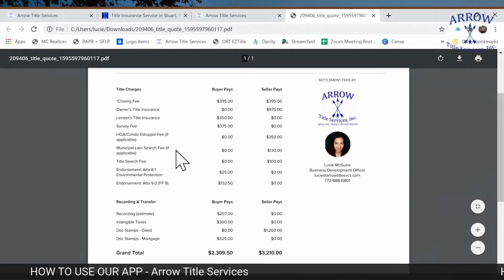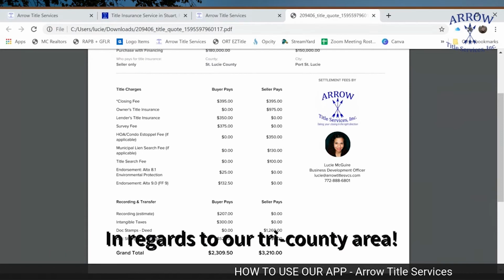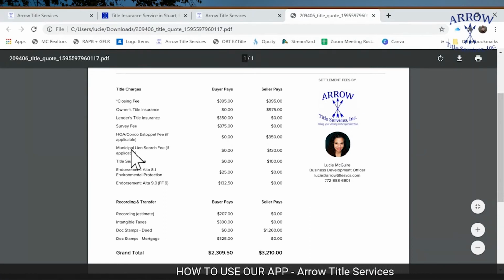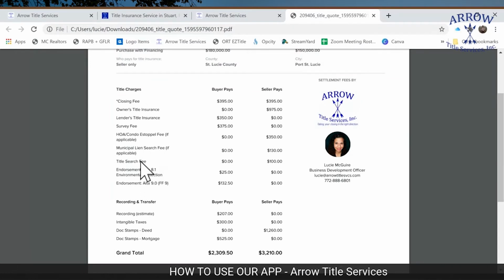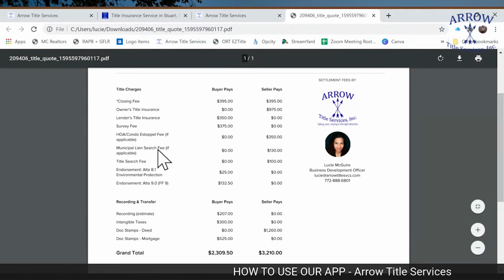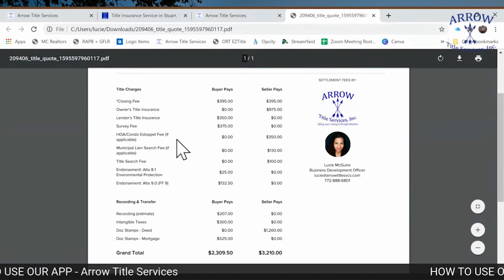A municipal lien search is only required in St. Lucie County. Since this property is in St. Lucie County, it is going to be applicable for this. If it's in Martin County, you don't require a lien search. Now, we have a whole video on lien searches, so you guys can learn more about that if you'd like. Pretty much lien searches are attached to the property in Port St. Lucie, so that's why we have to do a lien search. Then there is the HOA and estoppel fee. That's only if you're in an HOA community.